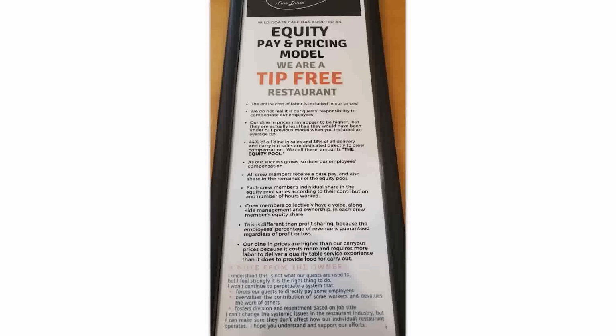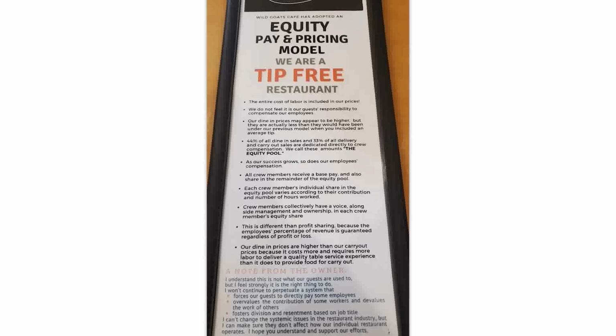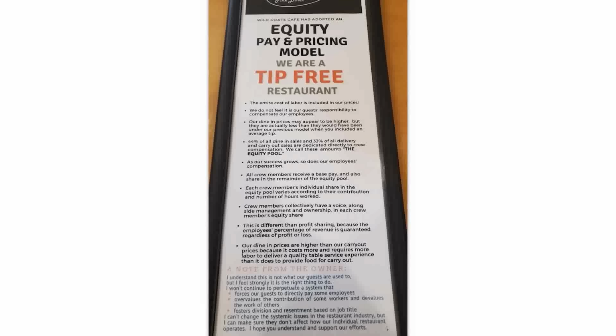This is very different. I love the idea of not having to tip people because the restaurant itself will pay the people how they should be paid. It's how it works in almost every other country. Don't know why it has to work here in the States like that.